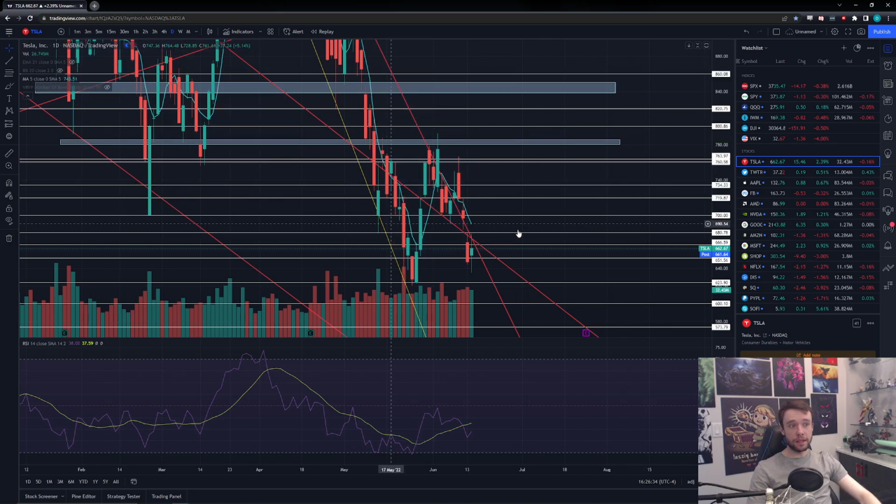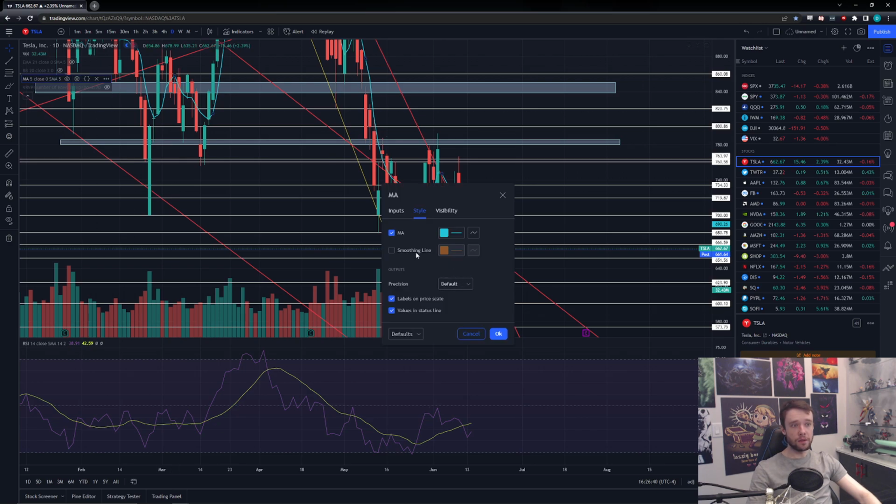The next thing, of course, to look at, guys, is going to be the 5-day moving average. Of course, we're still well below that. That's sitting at a solid 690 roughly. So until that's broken, I still wouldn't call a short-term reversal in the cards just yet.